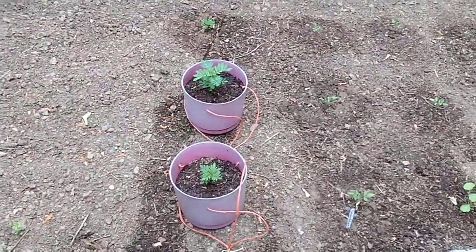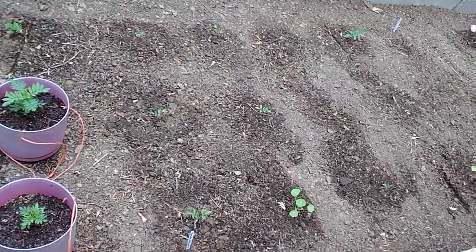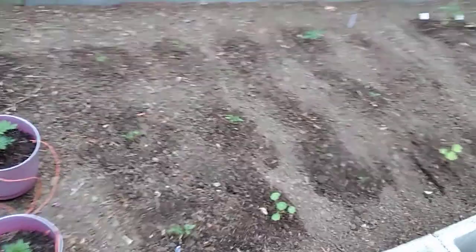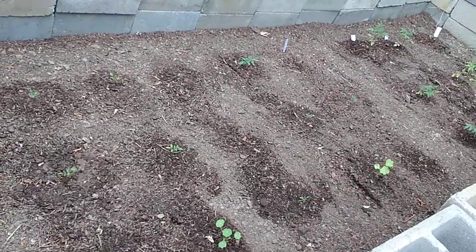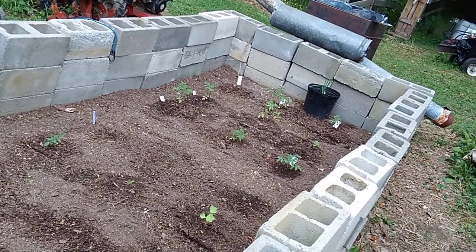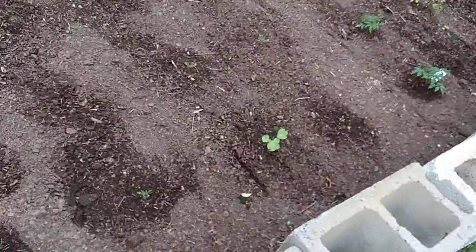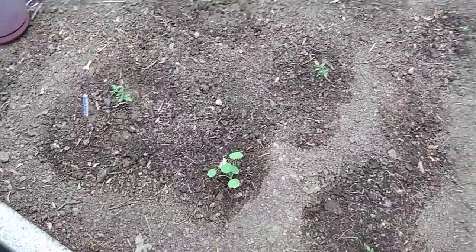Some more marigolds right there. You can see the darker spots. That's where I've got some other stuff watered, and majority of all this is tomatoes. I've got a couple marigolds and nasturtiums spread out through there. There's a nasturtium, that bright green thing right there. And another one.